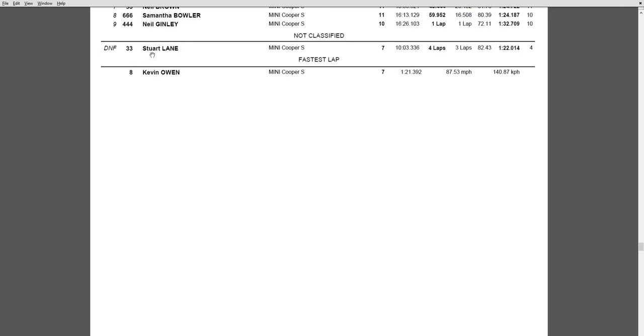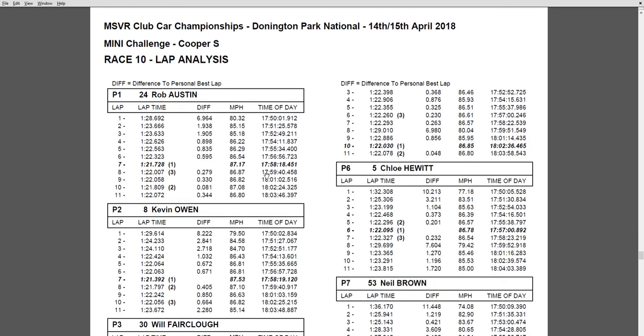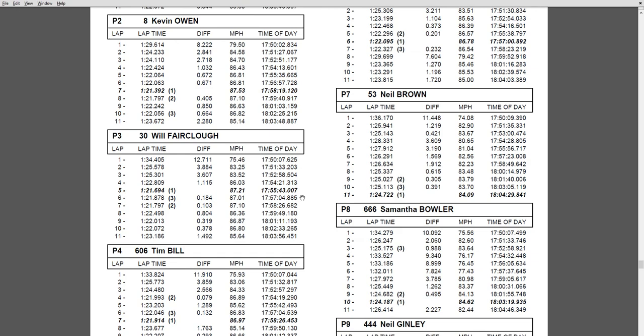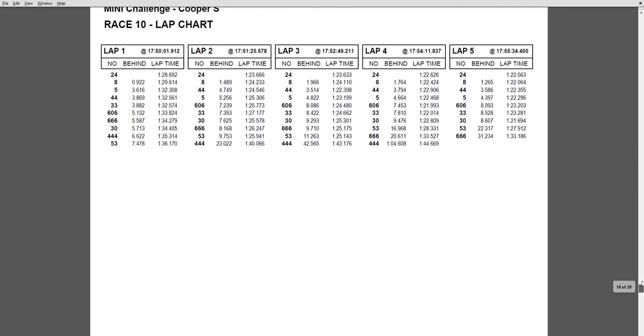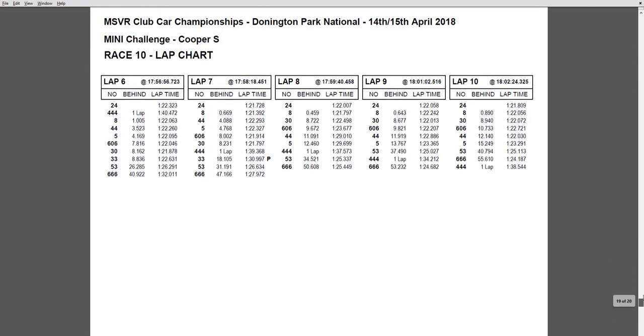Stu was very strong again, but unfortunately I can't remember what the problem was, but he had to retire. Again, you can pause this, you can see everybody's lap times here, so pause if you like. Oh, I had an epic battle with Sammy. Well done, Sammy, and Tim. Wow, you pushed me hard, but fair. Okay, all right, that's about it. So, there are the individual laps. You can pause that.